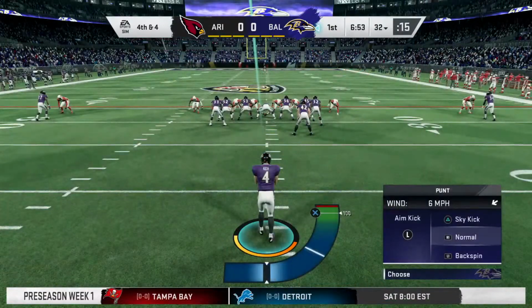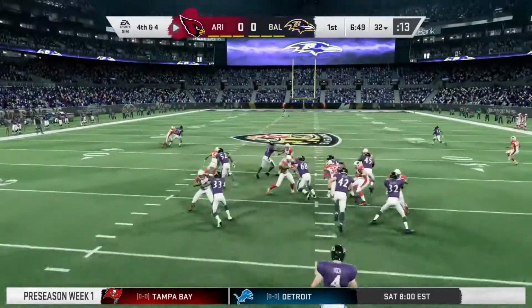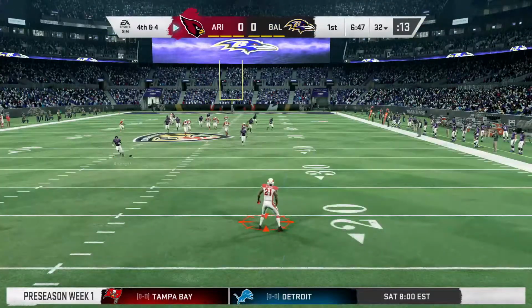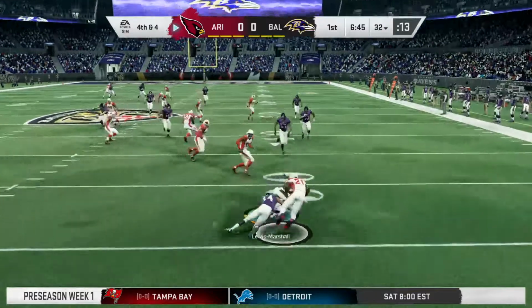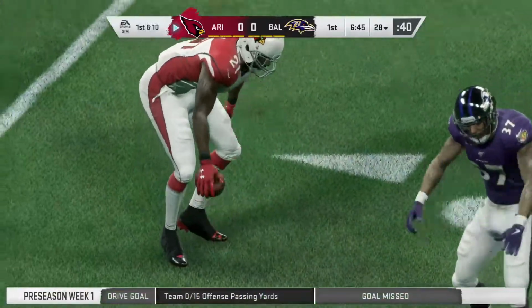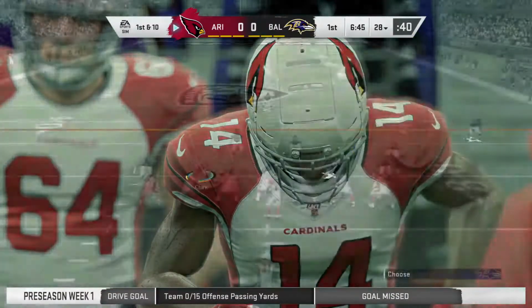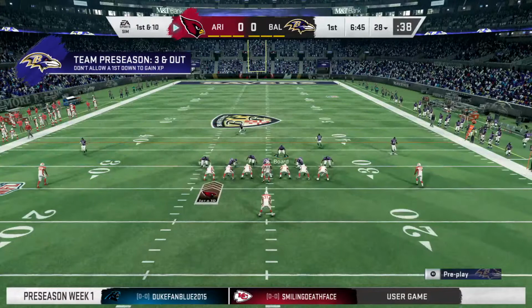I know the scouting report on him is that he doesn't possess the eye discipline to be an elite linebacker. And what that means is his ability to read, react, and make a play. But on that one, he looked like one of those guys. 45 yards, that's what the punt goes for. 5 on the return. And the Cards will take over 1st and 10.